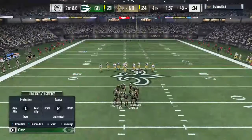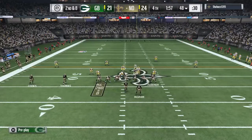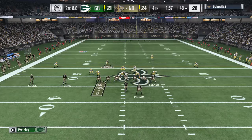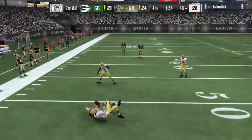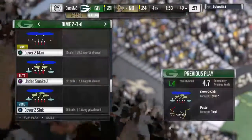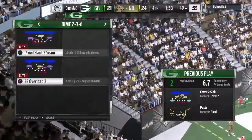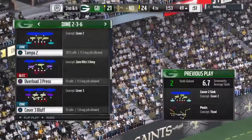So the offense looking at a 2nd and 8. Breeze is looking to throw. That's caught. The tight end Hill. And now the Packers going to take another timeout. That'll be their 2nd, so one more chance to stop the clock here. And we'll be back.